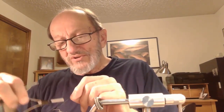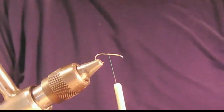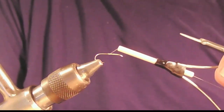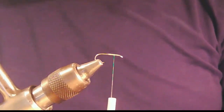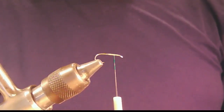So I'll start wrapping on just as you normally would. And I'll show you a little tip that I picked up from John Kreft, who I think is tying. What I've done is laid down a layer of thread to about the middle of the hook. And then John very helpfully pointed out, if you then go back halfway in that area that you covered with thread, you're going to be at about the right place to tie in the wing. That's a very helpful little tip.